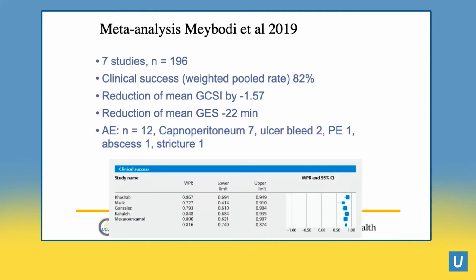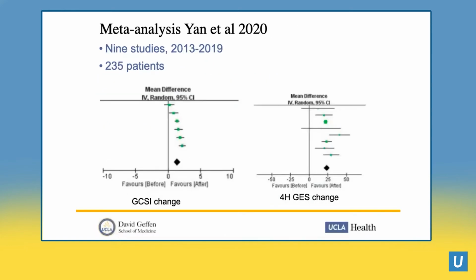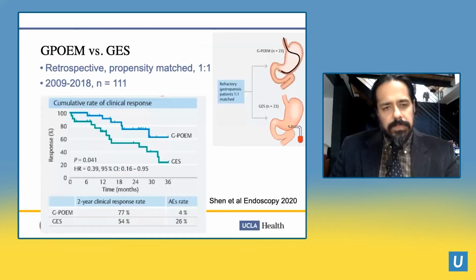So when you don't have enough data, you do a meta-analysis, and this is 7 studies of up to 200 patients, and had roughly the same types of outcomes: 80-ish% improvement of symptoms, associated with some mean reduction of gastric emptying, and a few adverse events, generally managed conservatively, and one abscess needed percutaneous drainage. So this is the most recent meta-analysis, now 230 patients, and again showing favorable benefit for both symptoms and gastric emptying. Very little comparative data about GPOEM out there.